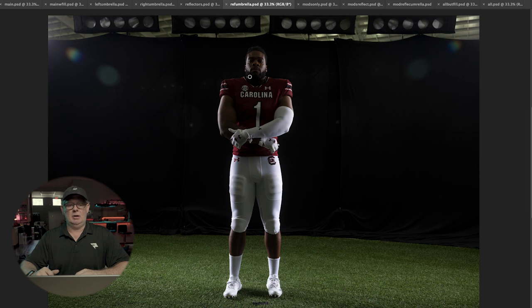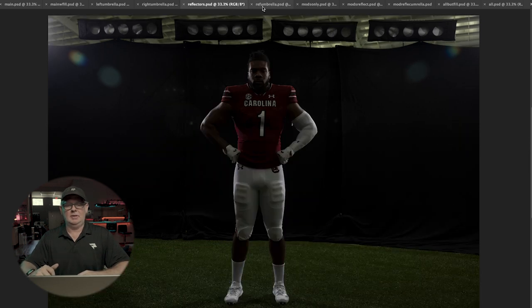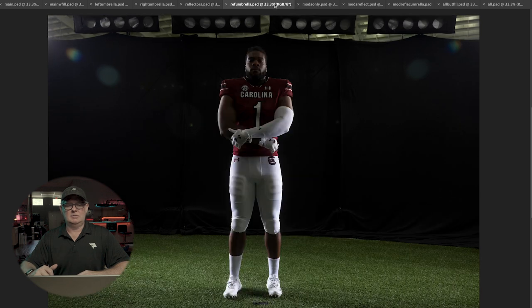So these are the edges. Basically, this is the combination of those four lights, the reflectors and the umbrellas. That's without the umbrellas, and then that is with the umbrellas. So you can see, this is what I like to do. I like to use those four lights in combination to create these edges on my athletes in this case.